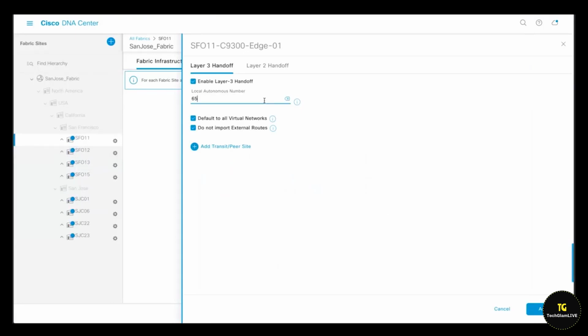So what we're going to do is go ahead and define our local AS number. We want all virtual networks to be able to use this interface, and we don't want to import external routes. So basically, we don't want what's outside of the fabric to get advertised in. And then we can go ahead and pick our transit. We'll pick our SDA transit here, and then we click Add.